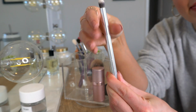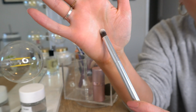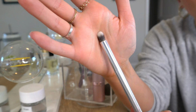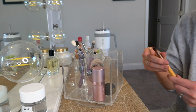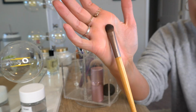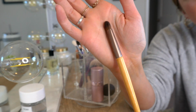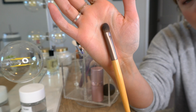It's very thick and it's a tiny little dome-shaped brush. So this again is old. I never reach for it, so that one I will get rid of. Oh my gosh, and this one I have to keep. This is old. I don't even know how long I've had this, but it's from Eco Tools, and it doesn't even have any writing on it anymore because it's so old.